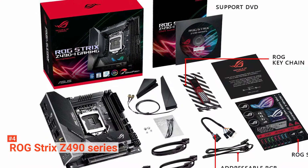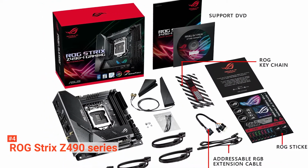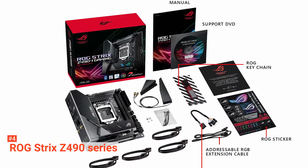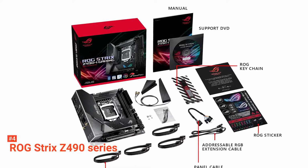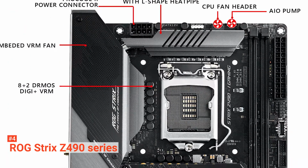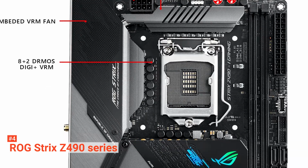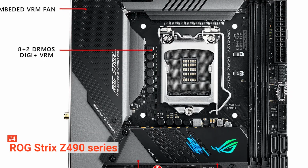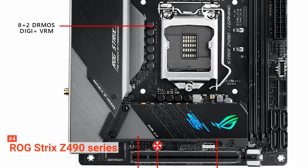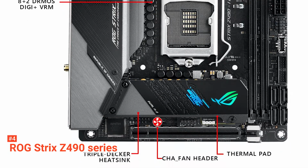This motherboard is made to last with its reliable power solution. The 8+2 DR MOS power stages with ProCool 2 power connector, high-quality alloy chokes, and durable capacitors provide dependable power when pushing for CPU performance. Moreover, the fully optimized thermal design with embed custom Delta Superflow VRM fan, MOS heatsink, L-shaped heat pipe, and fan headers has low-noise AI cooling to balance thermals and acoustics by reducing fan speeds and maintaining a 5 Celsius delta, keeping your rig as cool as possible for long-lasting performance.